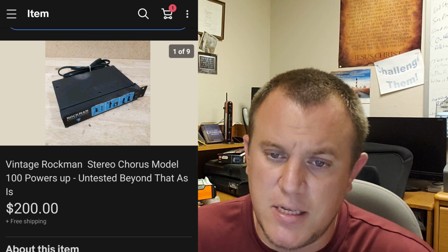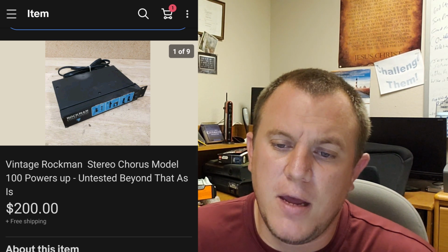Here's the other Rockman. This is the Stereo Chorus Model 100. Same thing, powers up, sold as is for parts. I had this one listed at $320 or whatever it was as well. The person said this one's a little bit, there's like a marking. You can kind of maybe see in the picture, it looks like faded in the back. They're not sure if it's going to work. And they said they're already buying the other one for $265. Would I do $170 or something? I said, hey, if you'll do $200, you can have them both. And they did, and we shipped them out.